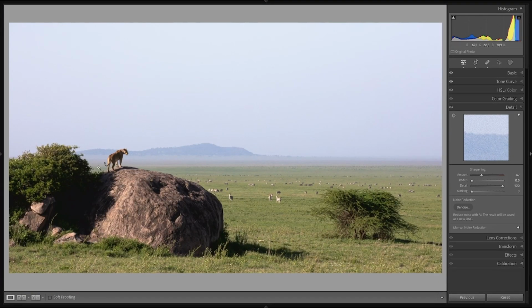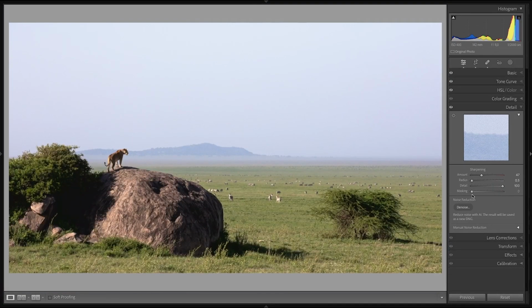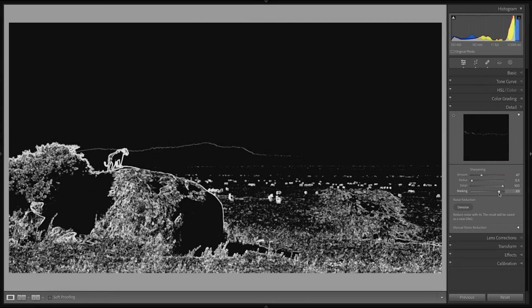Detail to 100, so that the software goes and looks for finer contrast within that scene. And then masking, I'm going to push and hold Option, left click my cursor. Now everything's being sharpened. All the white area is going to be sharpened. I'm going to draw this right.